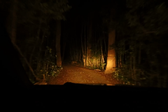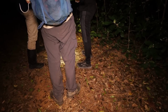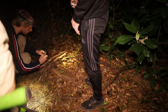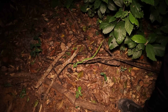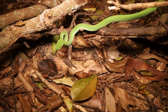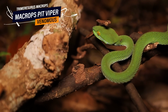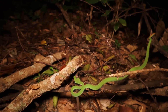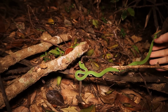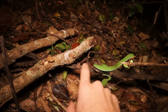So now we're heading up this dirt road to a hopefully better area where we're going to give it one more shot for tonight. Alright, so first snake of the walk. First snake we've walked is this female, question mark? I'm not actually sure from this one. I'm not sure if it's a male or a female, but I would guess it's a female, possibly.